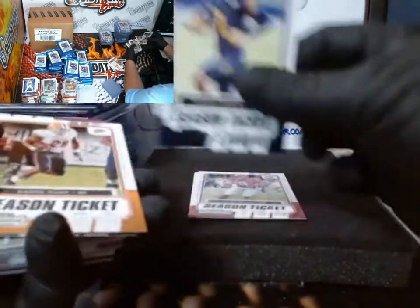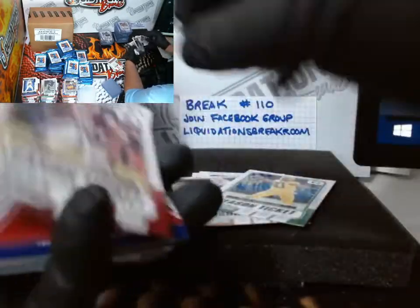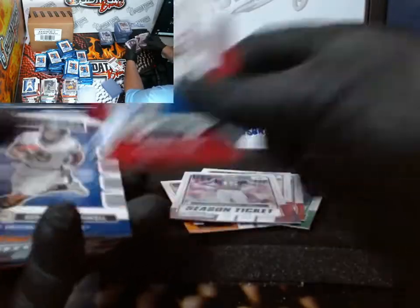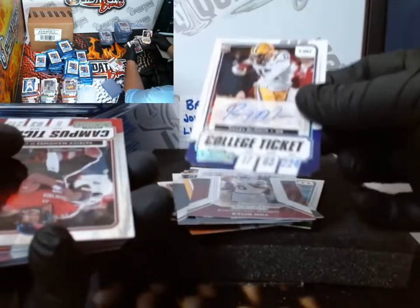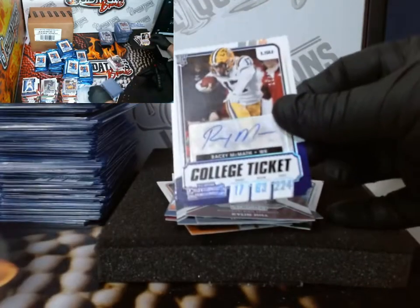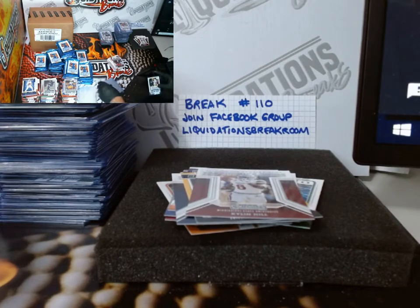Miller, Cooper, Johnson, Jones, Herbert, Peterson, Bridgewater, Matthew, Diggs, Garrett, Harris, Gainwell, Watson, Zach Wilson, Kwity Paye, Kylan Hill, and a ticket stub to 17 of Racey McMath. Ticket stub to 17. We had a bunch of ticket stubs in the last case.